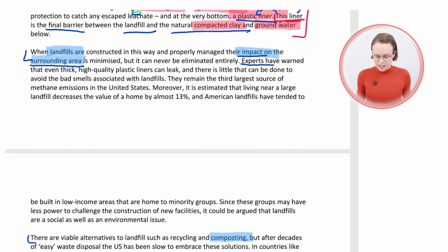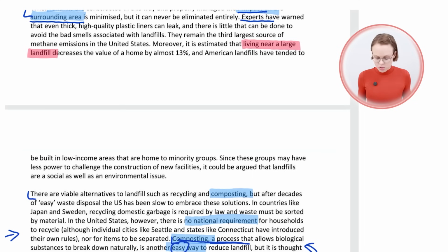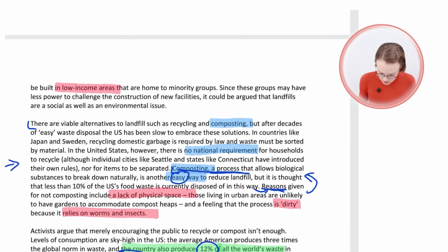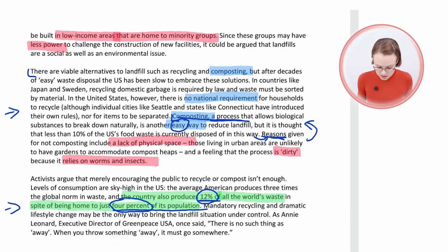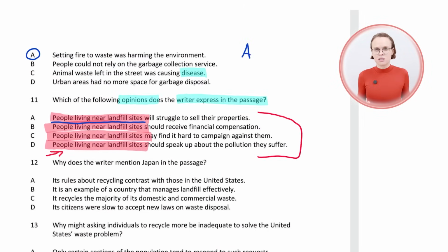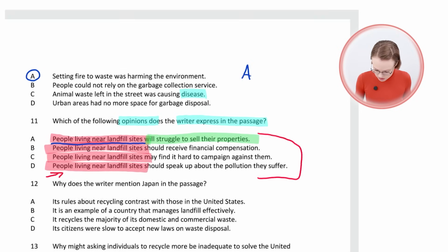And if you continue reading, you can see that it says, it is estimated that living near a large landfill decreases the value of a home by almost 13%, and American landfills have tended to be built in low-income areas that are home to minority groups, since these groups may have less power to challenge the construction of new facilities. It could be argued that landfills are a social as well as an environmental issue. What are the answer choices? People living near landfill sites will struggle to sell their properties. Is this an opinion of the writer? Does the writer say that people living near landfill sites will struggle to sell their property?